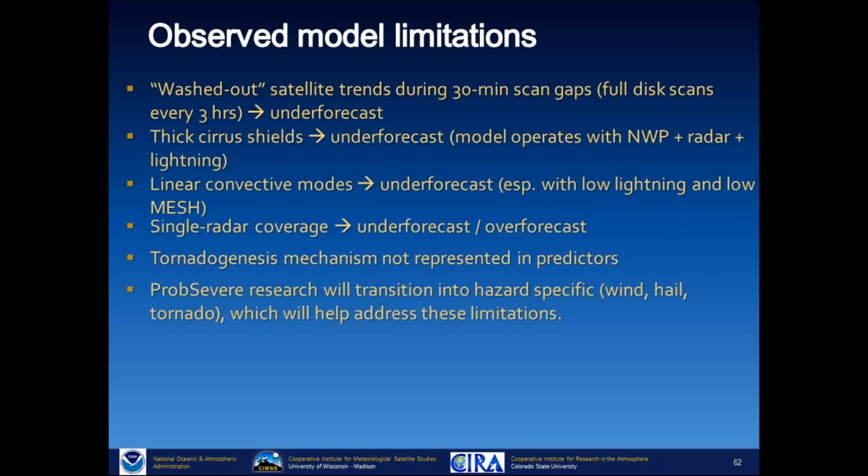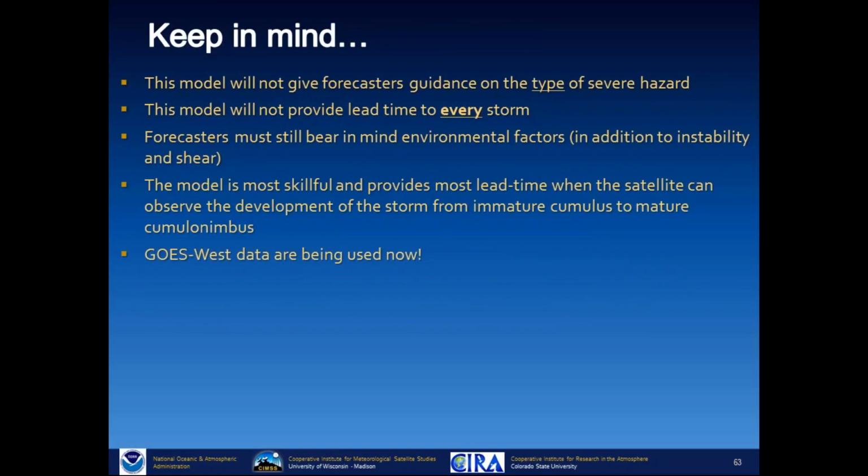And of course, something that will be mitigated when our data are flowing. We still do have the every 3 hour full disk scan, so the satellite growth rates, those satellite trends during that time will typically be too weak. So it doesn't give you guidance for every type of severe hazard. It doesn't provide lead time for every storm.